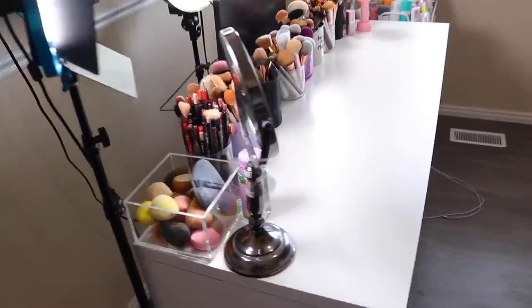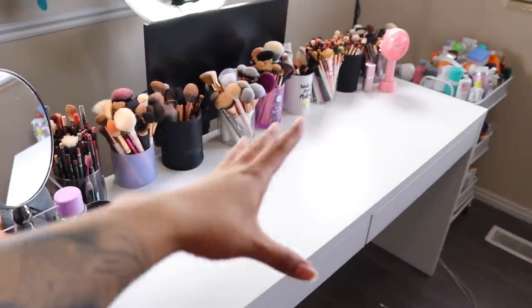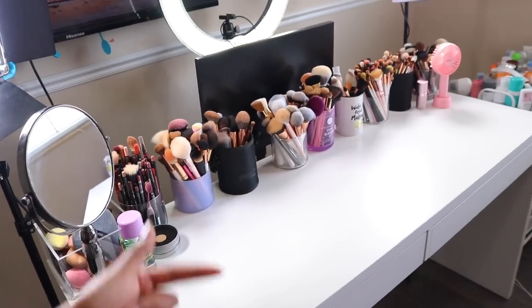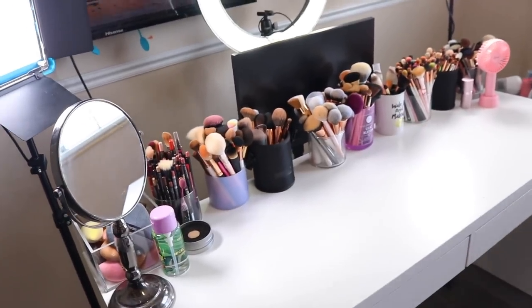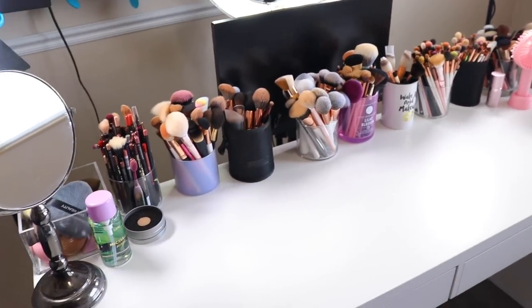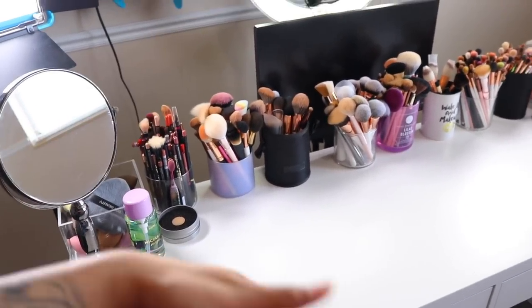So let's begin. This is how the beauty room is looking. We're gonna move over here, and over here, this is my desk, and I like to have my brushes out in front of me. Before, I would like to have them in the back, but then I wouldn't really use the brushes that I would want to use, and I'd have to turn and grab it, all that stuff.